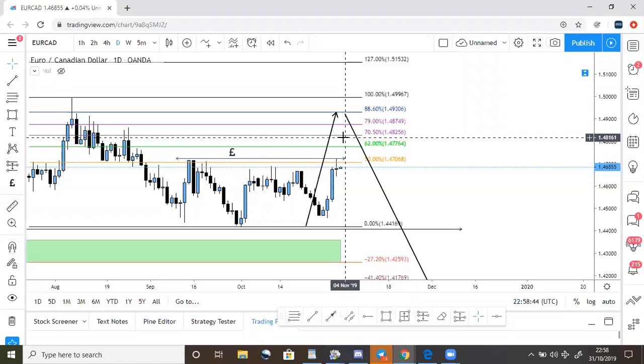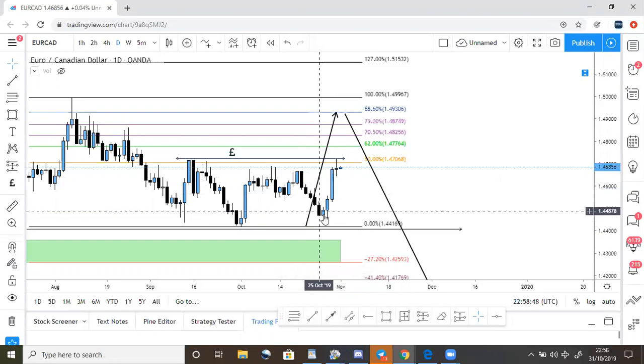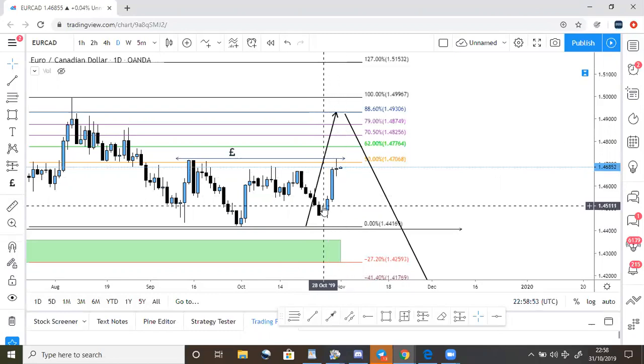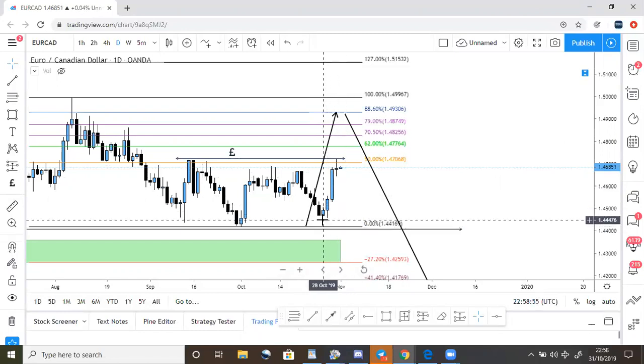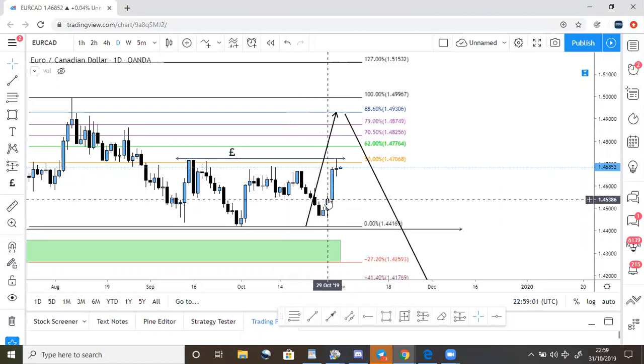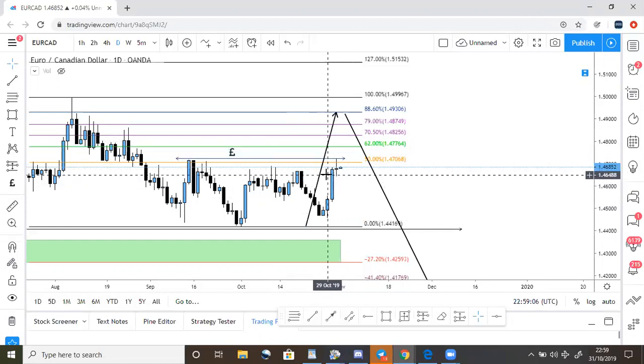From that being said, what we can see is the Canadian dollar had the interest rate, which of course did lead to a negative outcome, which of course allowed the euro to gain stronger momentum. And of course, that's why we've had a nice bull run for the past few days. With that being said, we can of course see a doji here. And we may now see a bearish reversal pattern.